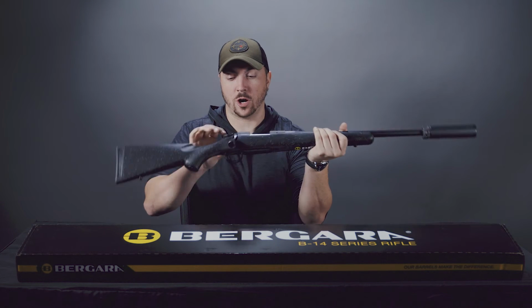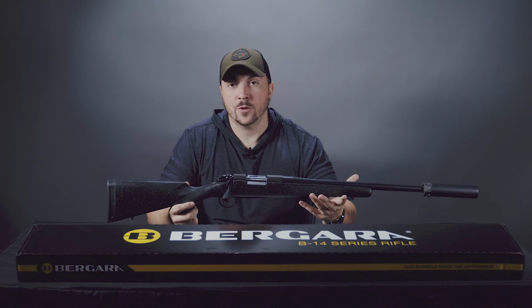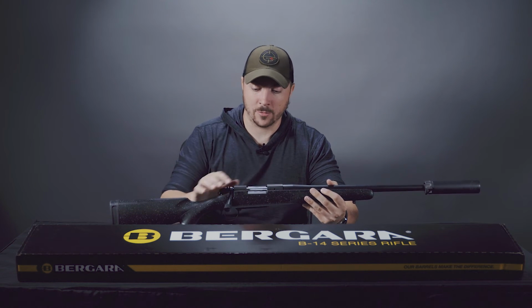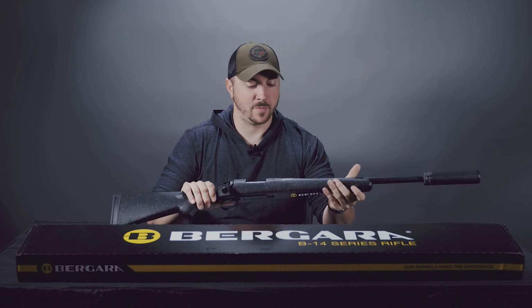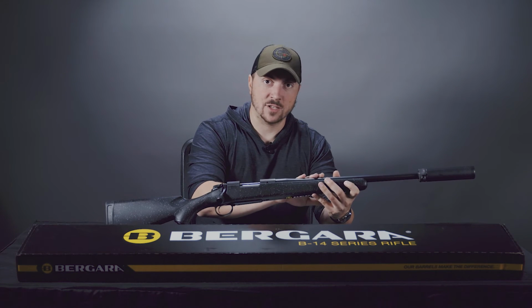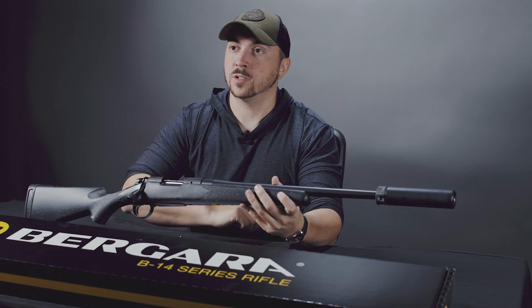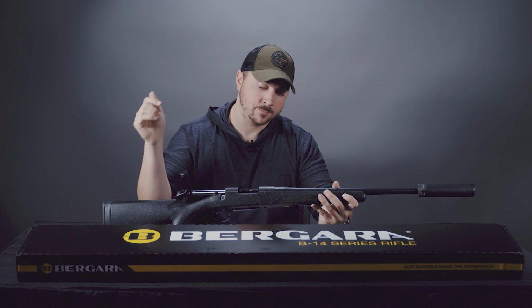The action is Bergara's own B-14. It's basically a Remington 700 clone. It differs from an actual 700 because it's actually well made. Now, the action itself is also chromoly like the barrel, and it is made in Spain with the rest of the rifle. Since we're on the topic, I feel it worth mentioning the premier Bergaras will have stainless action, stainless barrel, and the action screws up top here are number 8 on the premier and the standard number 6 on the B-14.